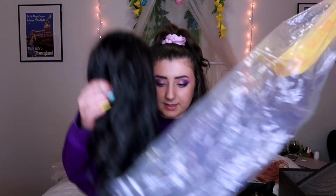Oh my God, wait, this is another extremely long black one. What? You guys, oh my gosh, I didn't realize. I don't remember this one at all. Oh, you wanna know why I don't remember this wig? Because it's not lace front, so I gave zero attention to it. I have been dabbling in non-lace front wigs a little bit recently, because they're very easy to wear.